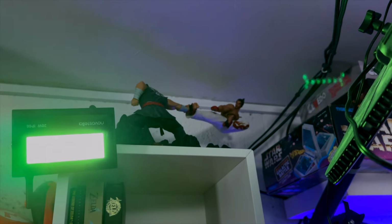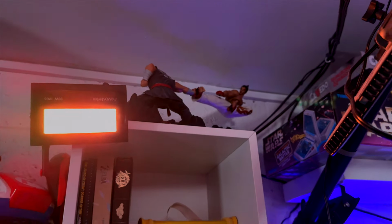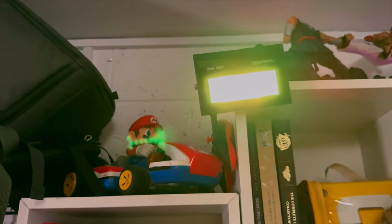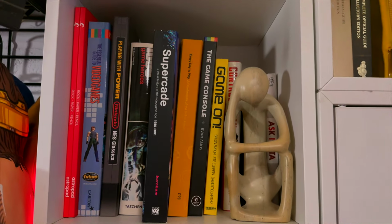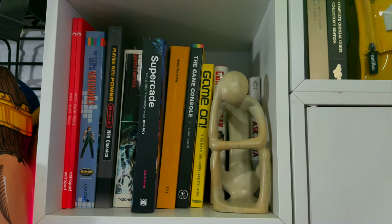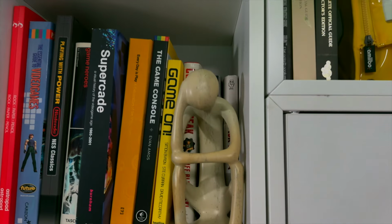It's Heihachi, and the guy whose name has now escaped me. My brain's saying Yakuza. I know that's not right, but anyway, you know who it is. As well as a Mario Kart remote control car up there, which my son loves. More gaming books, so a variety of things in here. Supercade is a brilliant book, and there's a couple of other books tucked behind this thinking guy.